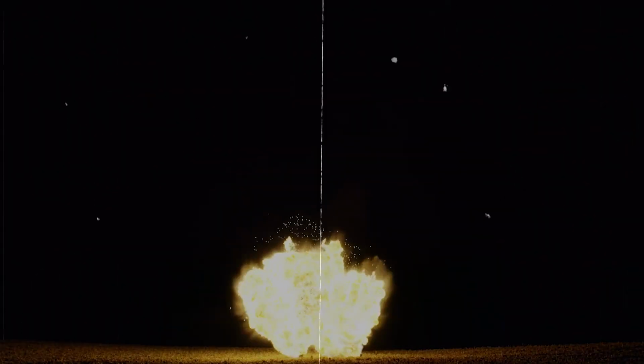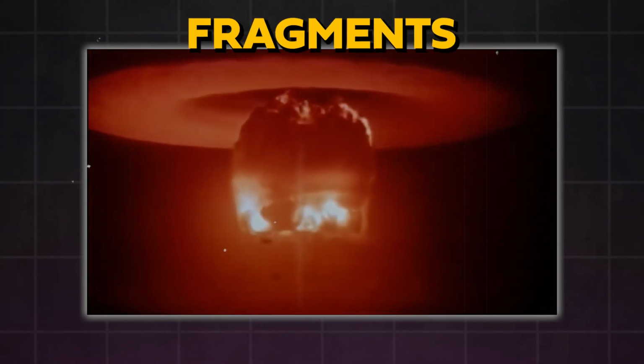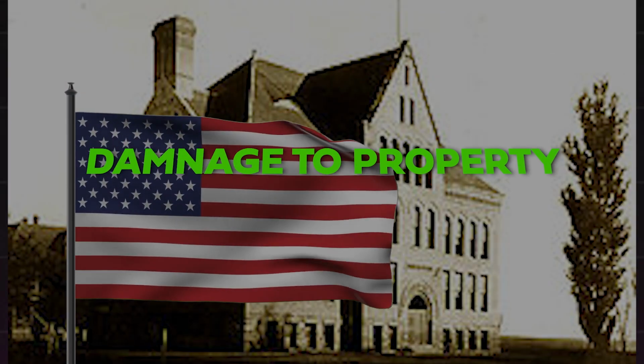As a result, the explosion was not a nuclear one, and the only casualty reported was a cow grazing in the nearby area. Field Command from the Armed Forces Special Weapons Project quickly responded and conducted recovery and cleanup operations. They removed contaminated soil and bomb fragments scattered over a mile radius. The U.S. government compensated the University of New Mexico for the damage to its property.